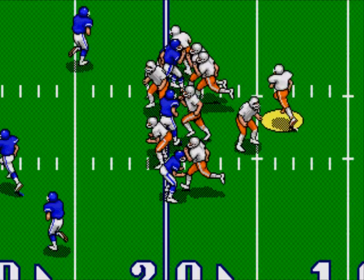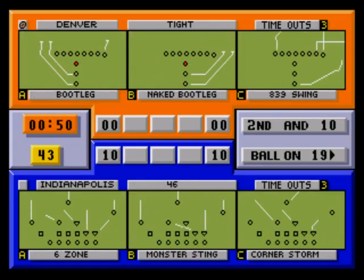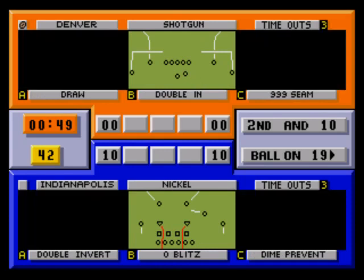Pitch out to the back. Oh! Down at the 19. Nice job for the defense. No gain. Second down at their own 19-yard line.